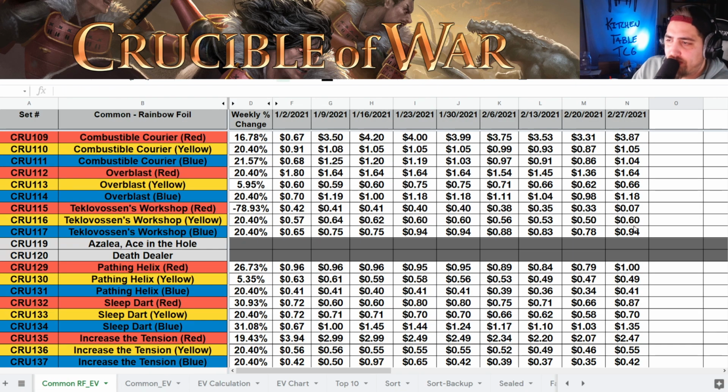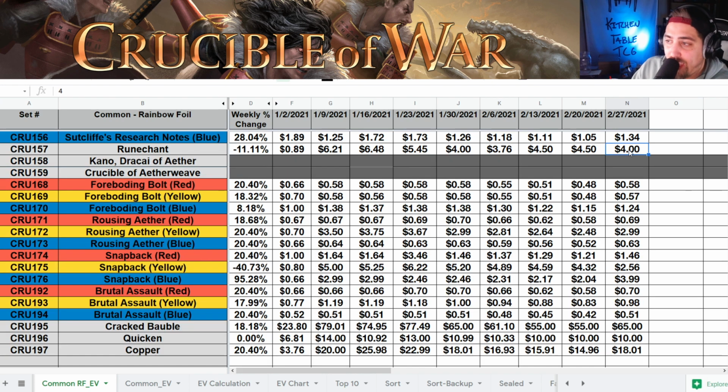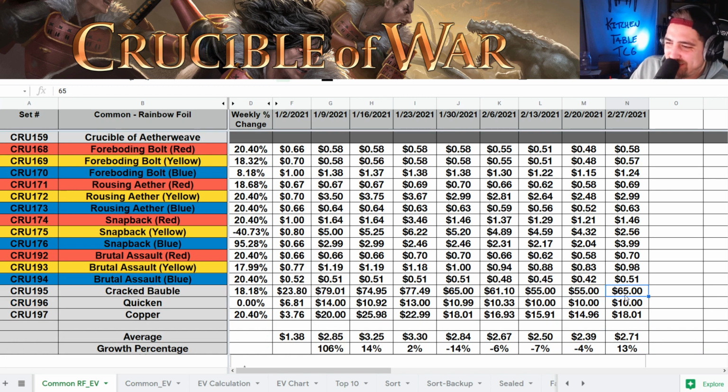The most important thing in the whole set to understand is that the Rune Chant token is sitting at $4. That is by far the most important card in the whole set. That's a joke. The Cracked Bauble, though, is the second most important card, and that's sitting at 60. I love it. That's sitting at $65. Your other tokens are also going up a little bit.